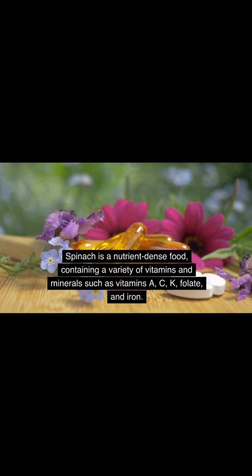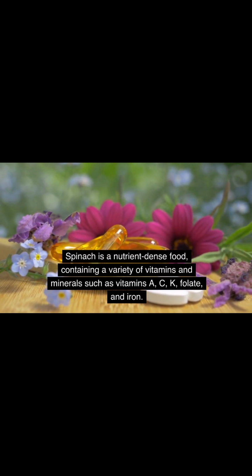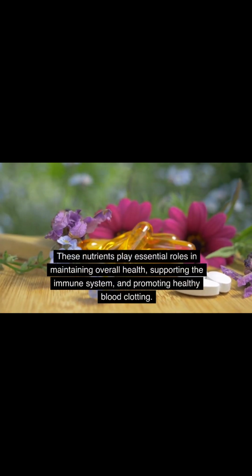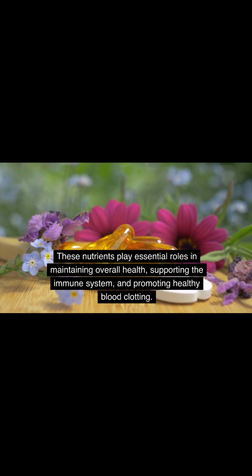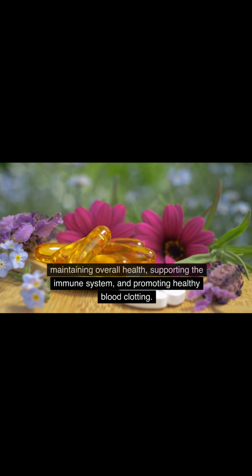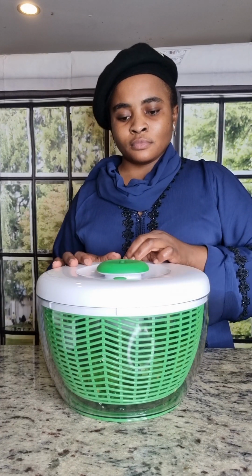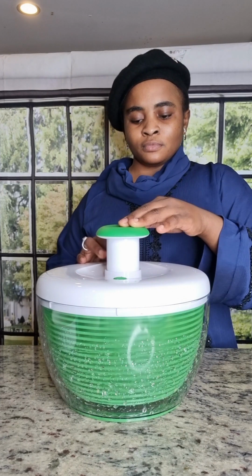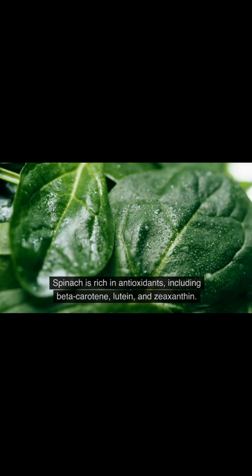Spinach is a nutrient-dense food containing a variety of vitamins and minerals such as vitamins A, C, K, folate, and iron. These nutrients play essential roles in maintaining overall health, supporting the immune system, and promoting healthy blood clotting. After washing the spinach, we'll drain them and spin them and set them aside to continue with the process.